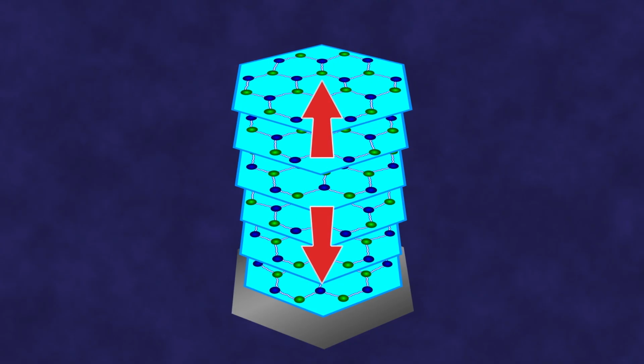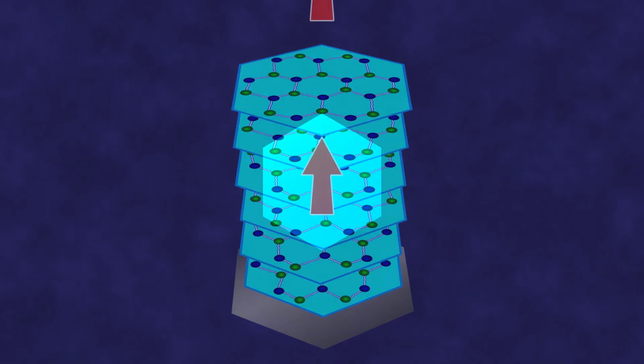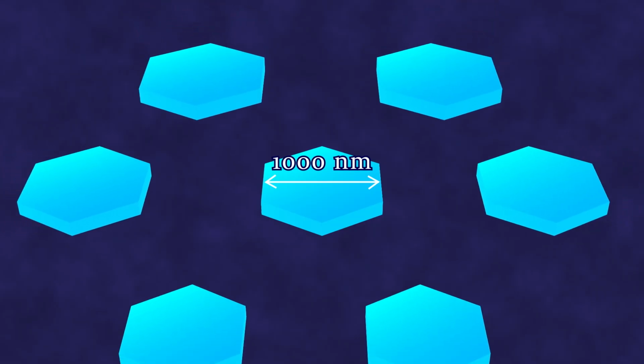Unfortunately, for all of this to work, the flakes of hexagonal boron nitride need to have a width of about 1 micrometer, that is 1,000 nanometers. And it is not enough just to fabricate such flakes and place them into a material. They also need to be spatially oriented in a specific way. Achieving this alignment with such tiny particles is not easy, though some success has already been reported.